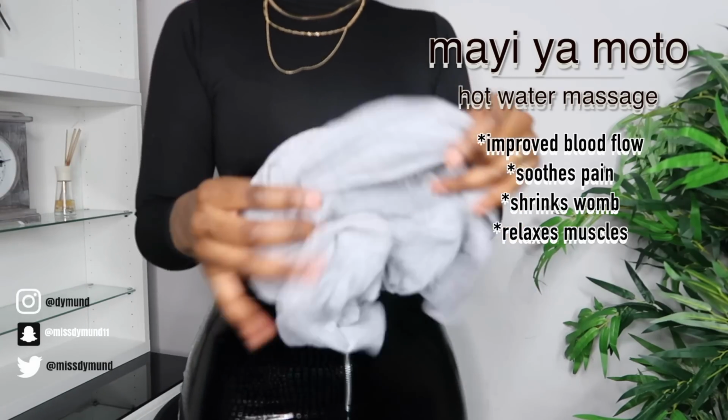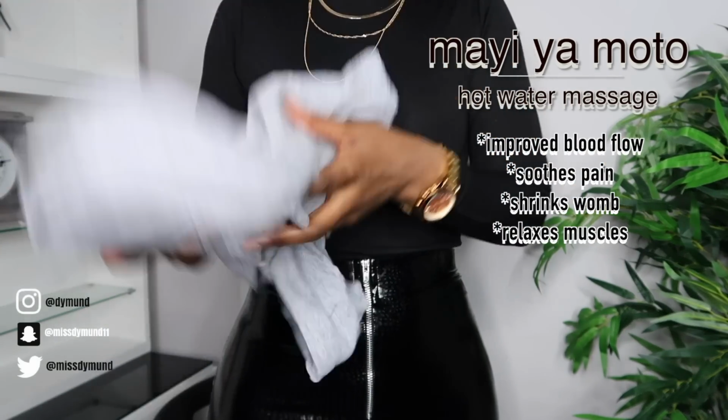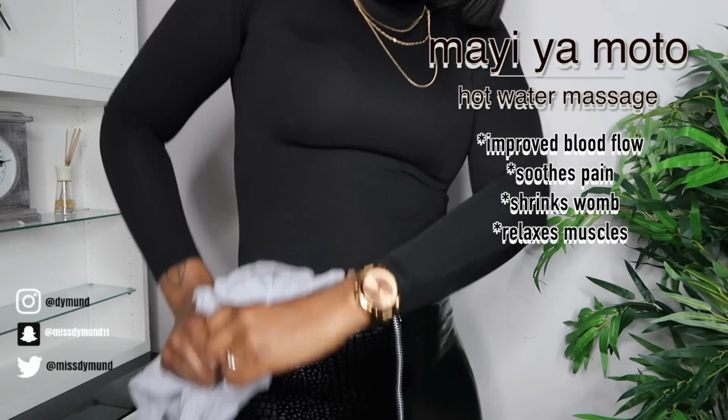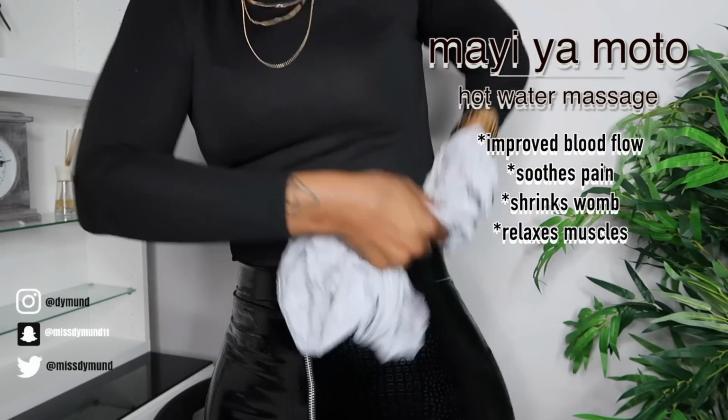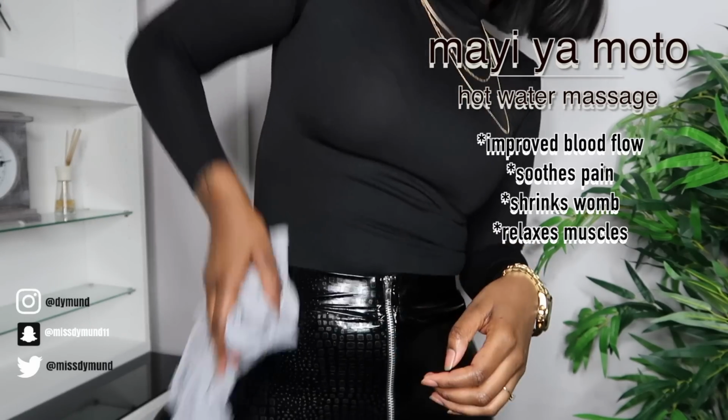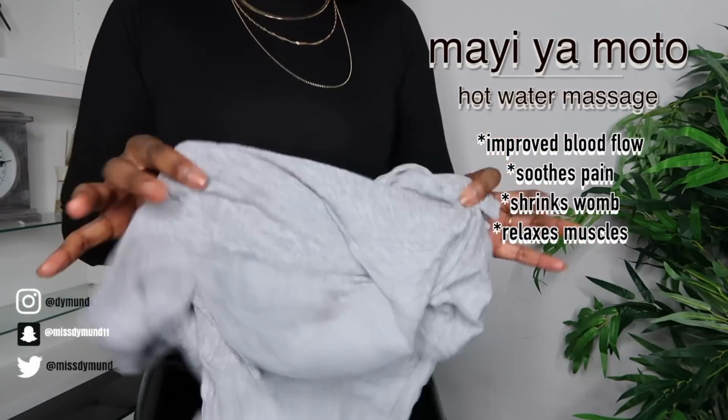So say this is the towel, right? The towel will be dipped into hot water, and then it will be used to vigorously massage your belly, massage your abdomen. It will be used to massage your back, like literally they will go in. My mom was going in with this towel.